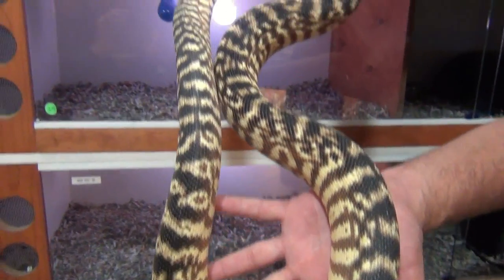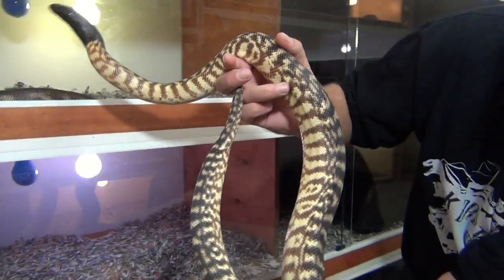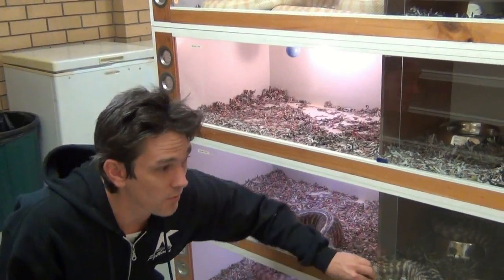Just a little boy down the bottom. We keep the boys down the bottom and introduce them up the top in breeding time. It gets a bit cold in the bottom cages, so you don't want to leave them in there during winter.